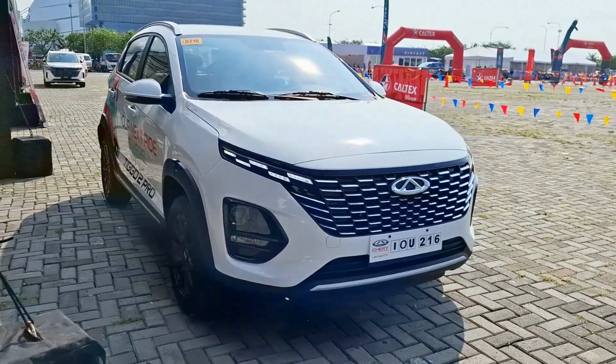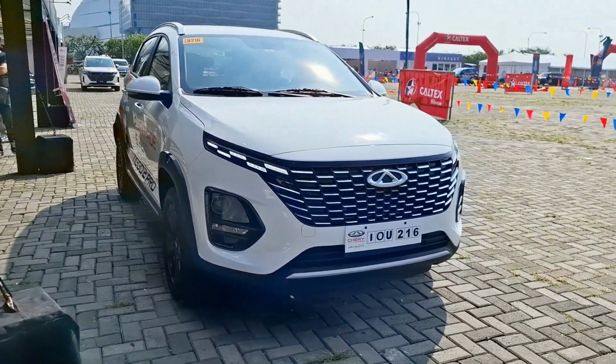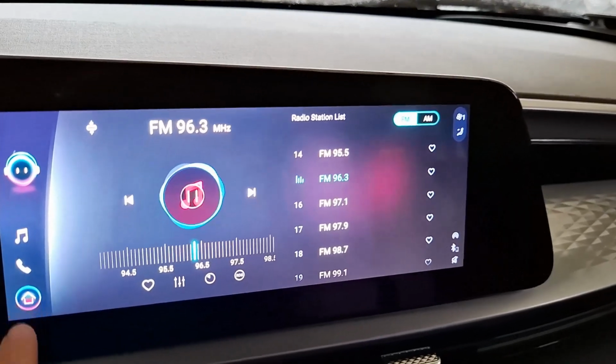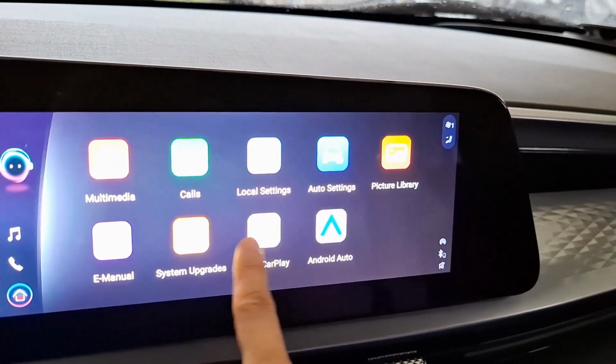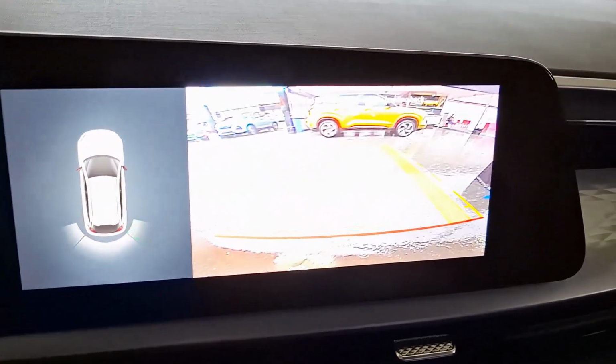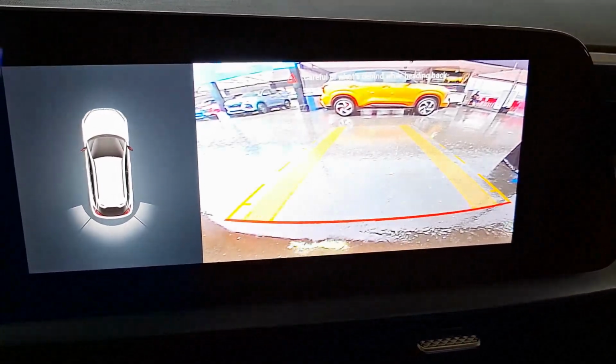So we're currently sitting here in the all-new Chery Tiggo 2 Pro, and this is the facelift model. And despite being a facelift model, there's a lot of changes, of course, from the exterior and a few important bits here in the interior. So you now get Apple CarPlay and Android Auto and a very nice voice command button as long as your mobile phone is connected. And then here you have a reverse camera with parking sensors as well.